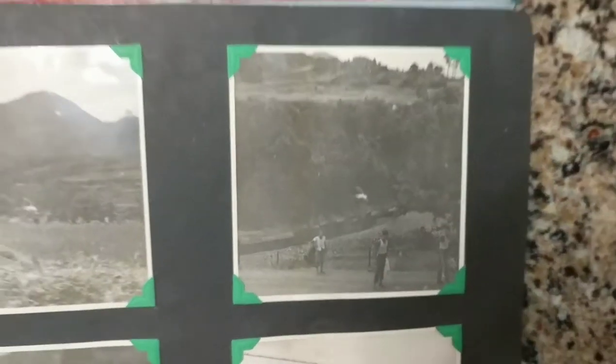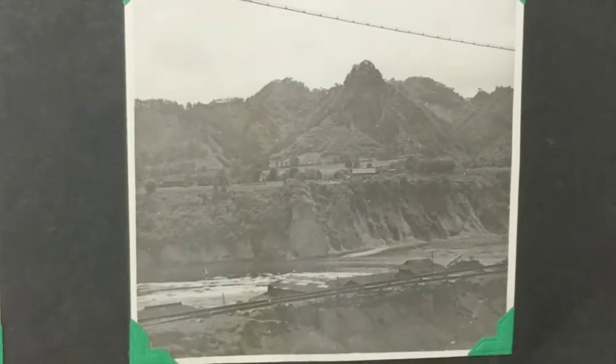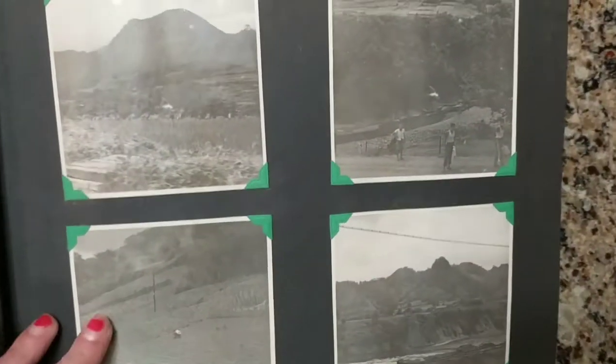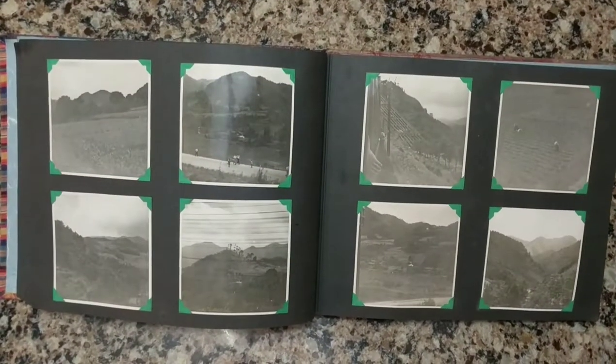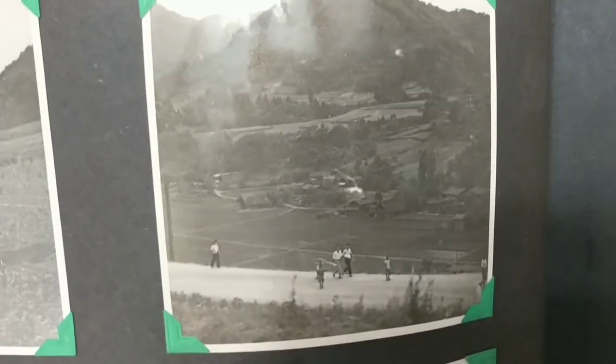So we got mountain scenes with civilians. And again, more rice paddy. Some guy's wearing a straw hat in the field. More mountain scenes and rice paddy scenes. Maybe this guy was a farmer back in the States. Who knows?